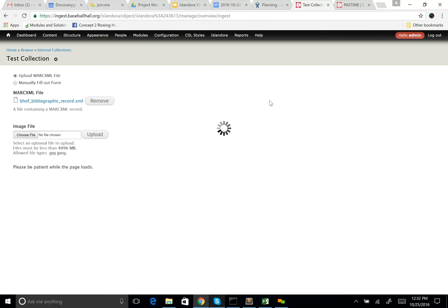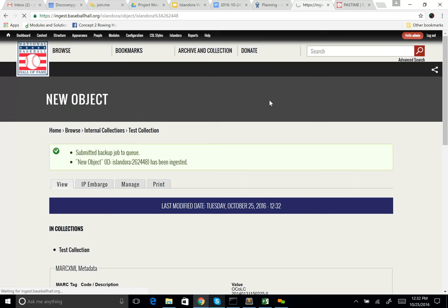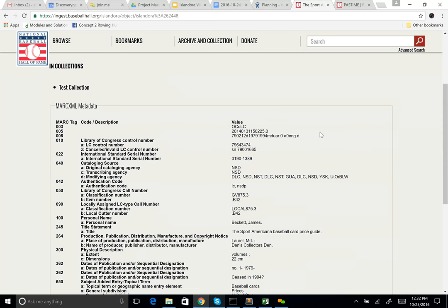And I'll talk a little bit in detail, but this is also engaging in some custom work here too. So when I'm ingesting this, it's actually looking at some fields in the MARC record to build a record title. It'll take a second for Solr to update that. And so now the ingest has looked at the MARC fields 245A and B and created a title from that. And you'll see that there's a MARC metadata display.